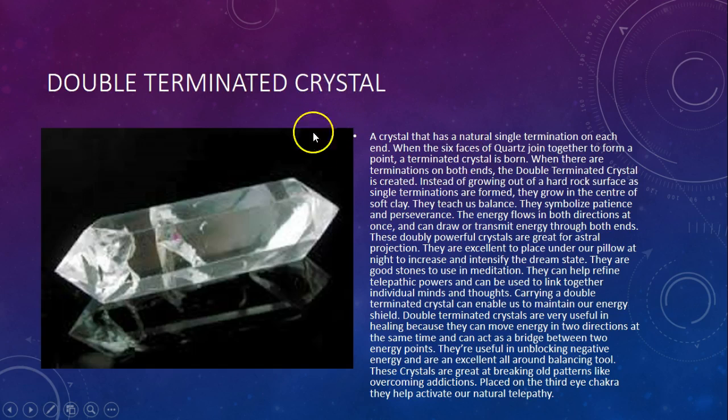Double terminated crystal. So we have a lot of these in different shapes and forms in stock. So this is a crystal that has a natural single termination on each end. Okay, so it's got 1 point on each end. When the 6 faces of quartz, so the faces would be the flat surfaces running around here, joined together to form a point, a terminated crystal is born. So when there is a termination, which are the points on each end, this is called a double terminated crystal. Instead of growing out of a hard rock surface as single terminations are formed, they grow in the centre of soft clay. Okay, so they don't come out of rocks, they form in soft clay.